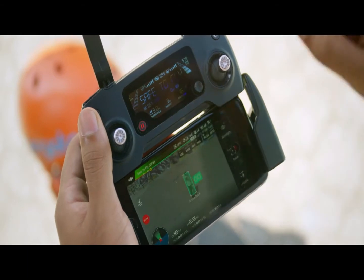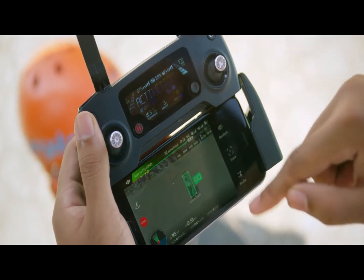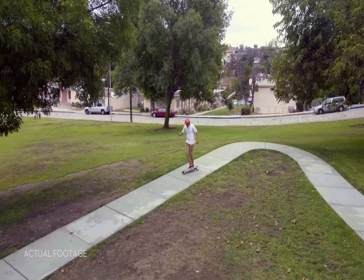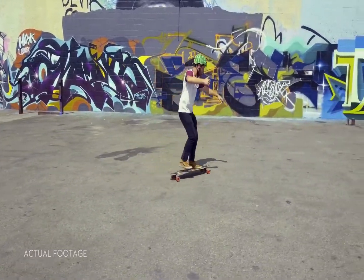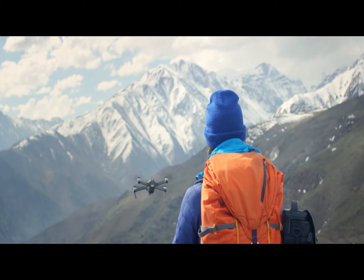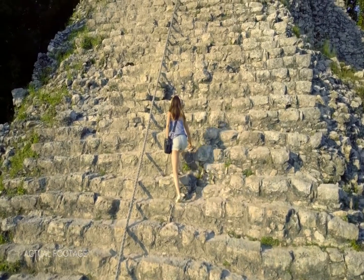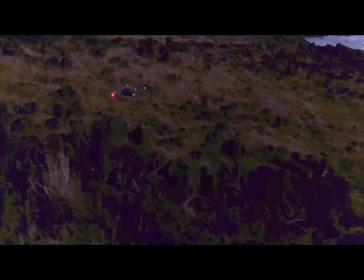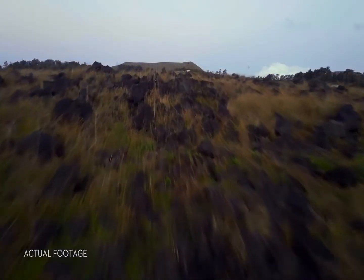Active track technology means it just takes a few taps. Not just one kind of tracking shot either. It's got spotlight, profile, and trace. Or use tap fly to tap and fly. Terrain follow mode keeps the Mavic at a height you define as the ground rises, so you can focus on your shot, not your height.